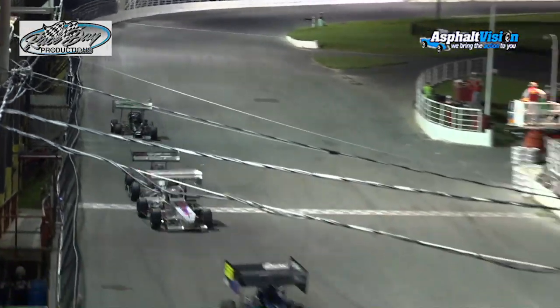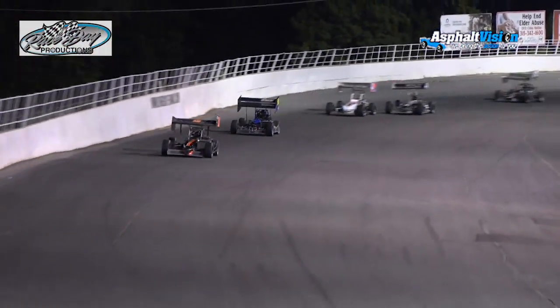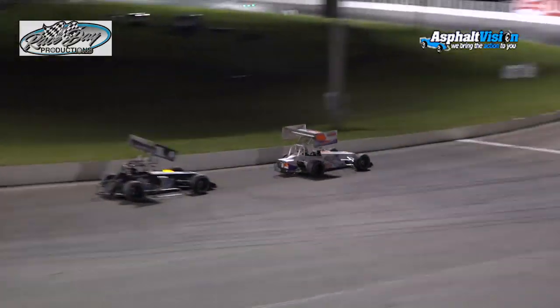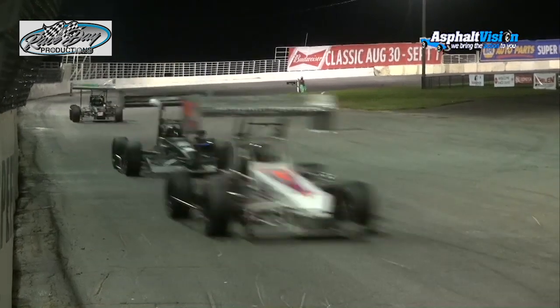It's still Nishina and now Dupree. Dupree up there on the top side, Nishina running in second. Dalton Doyle up to the number three spot and closing in quickly. Anthony Lasordo, he wants that spot. He wants the number three position. They race down in between turns number three and four. Anthony again tries it on the inside.